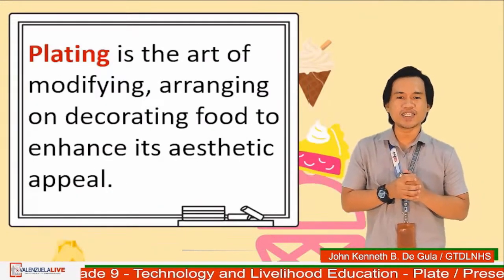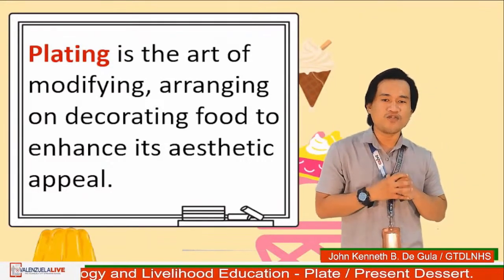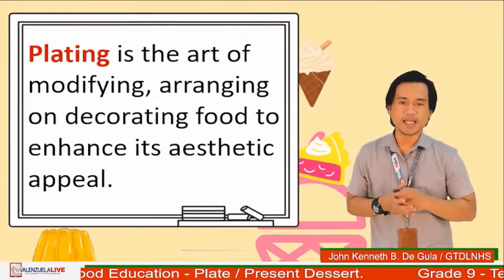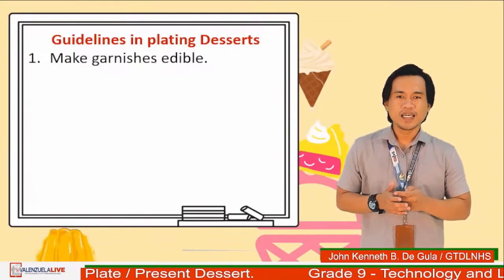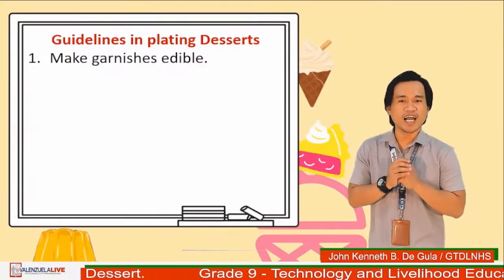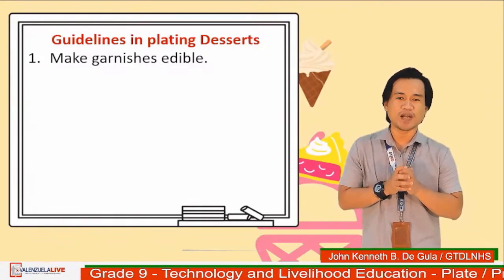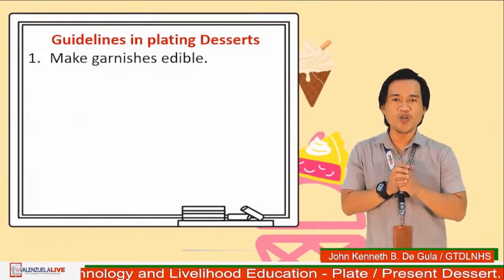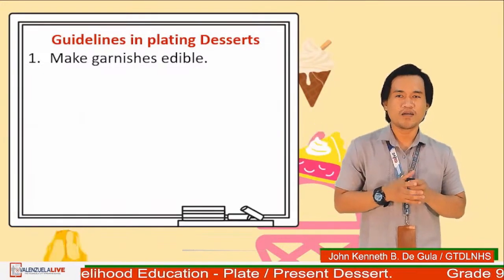And plating is the art of modifying, arranging, and decorating food items to enhance their aesthetic appeal. So here are some guidelines in plating dessert. Number 1 is make garnishes edible. Garnishes and decorations can enhance your plate presentations, but the number 1 rule is to make sure it is always edible or can be eaten by your guests or people.